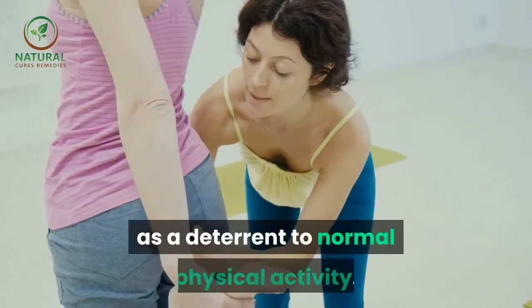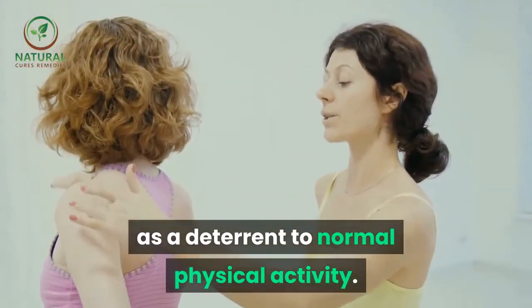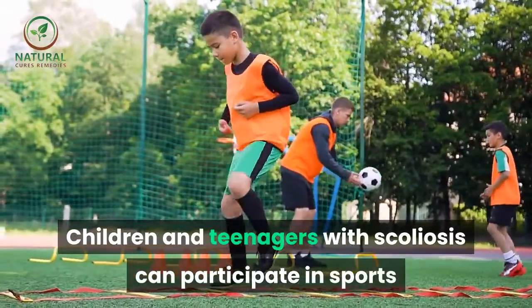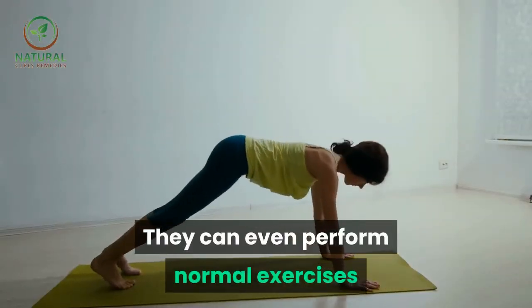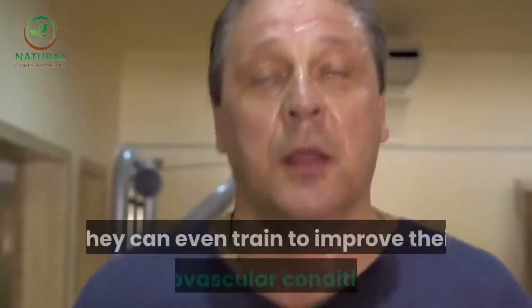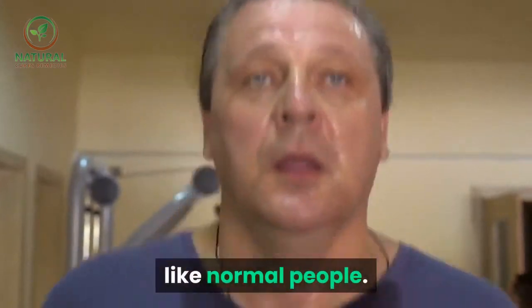However, scoliosis does not act as a deterrent to normal physical activity. Children and teenagers with scoliosis can participate in sports and recreational activities. They can even perform normal exercises that help build muscle strength and endurance. They can even train to improve their cardiovascular conditioning like normal people.